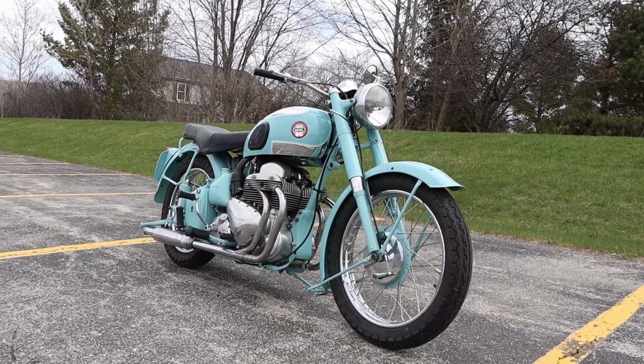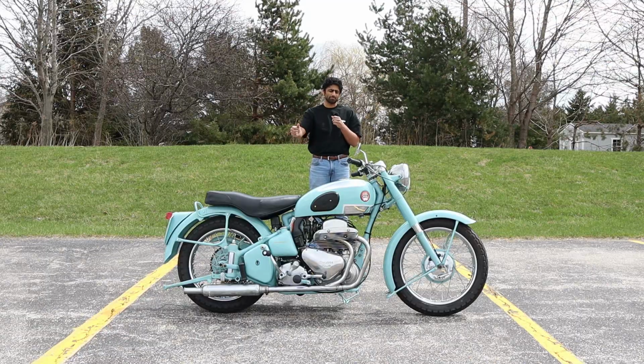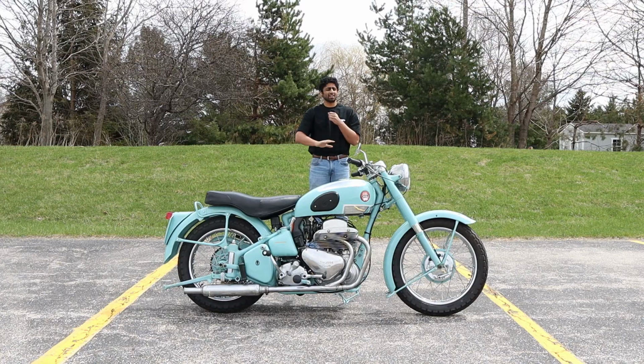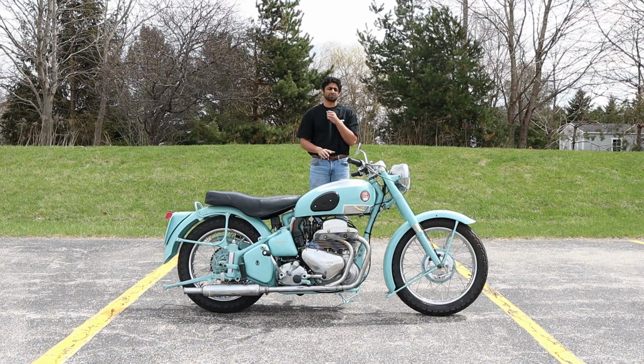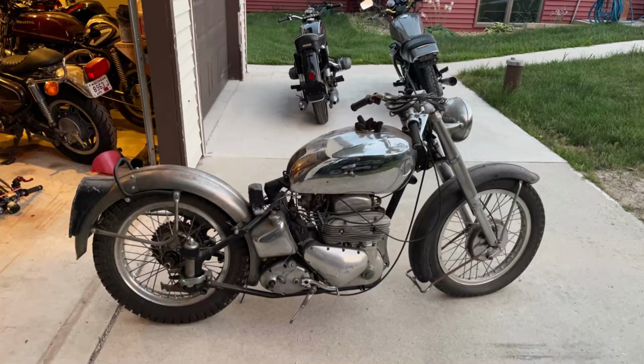A lot of stuff happened between then and 2021, and I finally decided to go pick the bike up and bring it back to our house, where I had never even seen this bike for an extended period of time. I had seen it a couple of times when I was a kid, and then I had seen it maybe one time just parked in the storage where it was. I brought the bike out and you guys can see the condition of the motorcycle before.